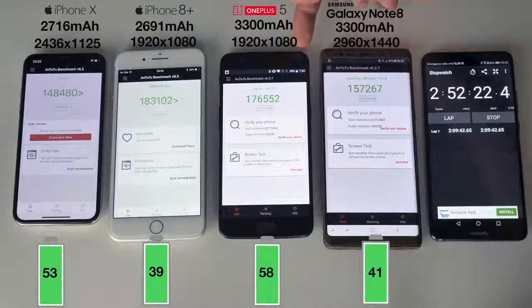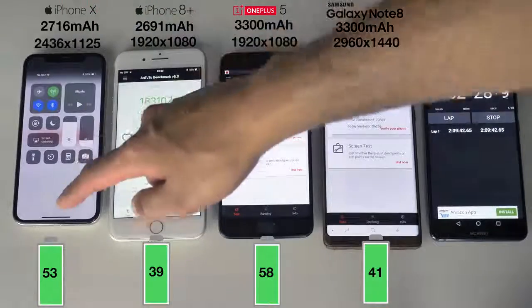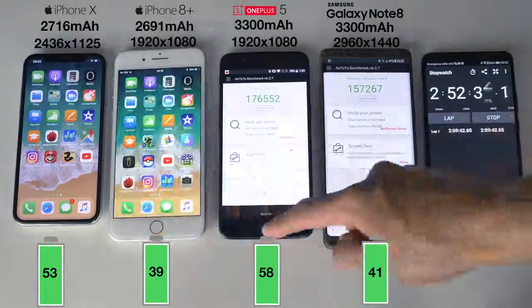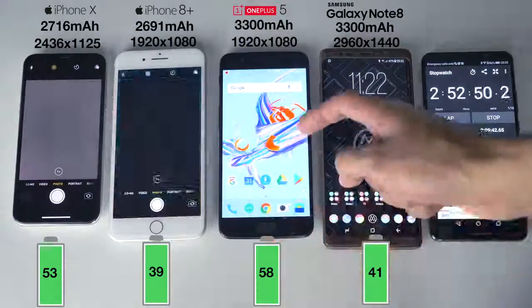As we're nearing the end of this Antutu section, you can start to see almost two bands forming. The iPhone X and the OnePlus 5 are kind of closely tied towards the top, and then the iPhone 8 Plus and the Galaxy Note 8 are quite closely tied at the bottom.